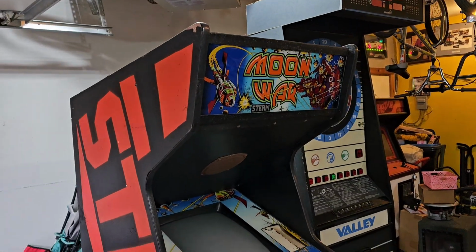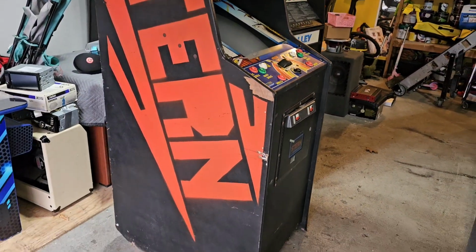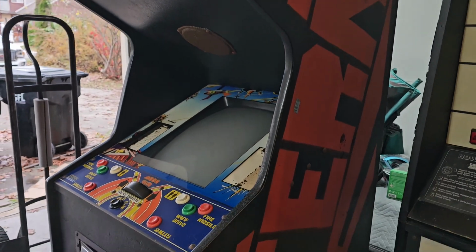So here it is. It is called Moon War. It is a conversion kit game for Stern. Usually went into games like Scrabble and things like that. But here, let's do a quick once over. And these guys got to get back to work.